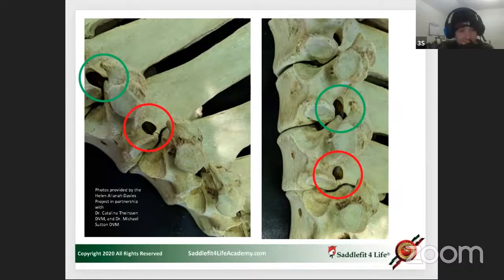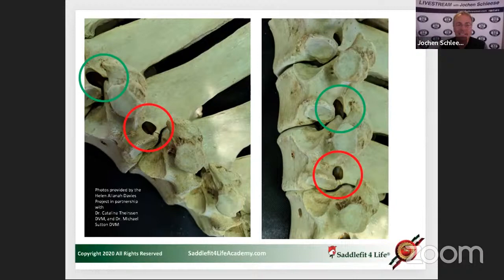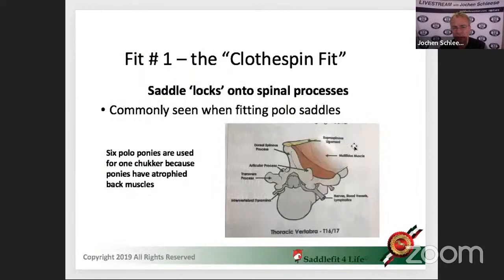So back to your question, why do people do it? It's easier to sell. If I fit the saddle with what they call in the industry the close pin fit, I can fit that saddle almost to any horse without adjustments. And a close pin fit means it's narrow in the gullet. This is the multifidus muscle I was showing you earlier. That's where the muscle sits, so the saddle sits on that muscle.